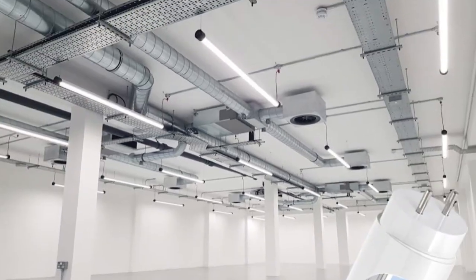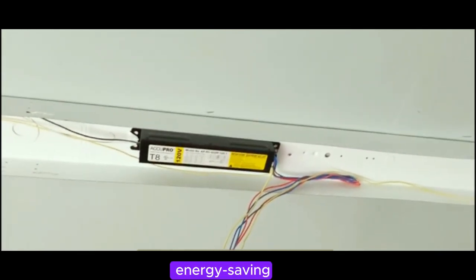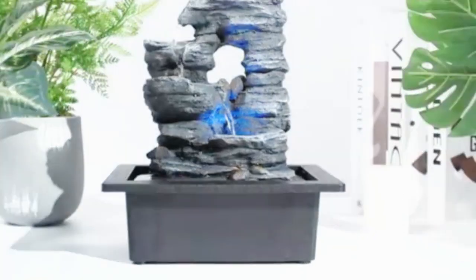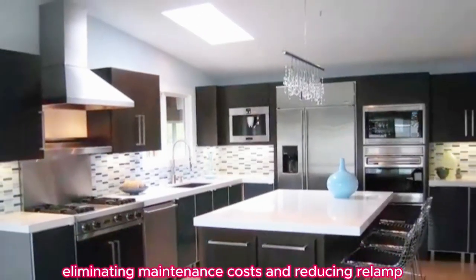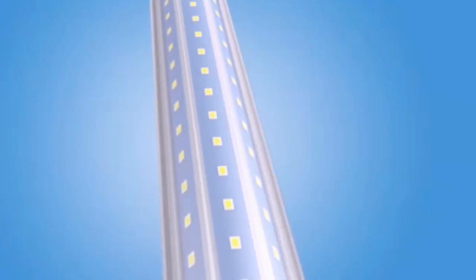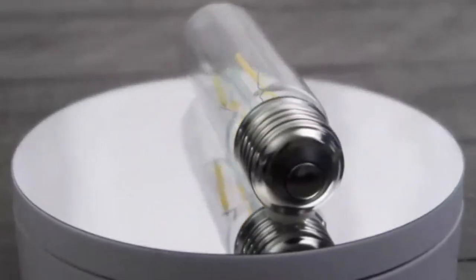One of the key features is the instant-on capability, ensuring you do not have to wait for the light to warm up, ideal for areas where immediate visibility is crucial. The dual-end powered bipin G13 base simplifies installation, though it does require the removal of the ballast, making it suitable for those looking to upgrade their existing fluorescent setups with a more energy-efficient alternative.